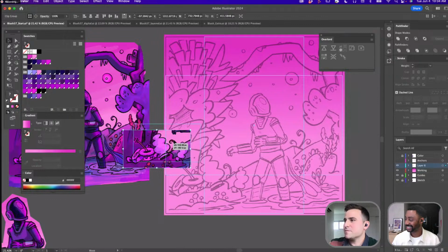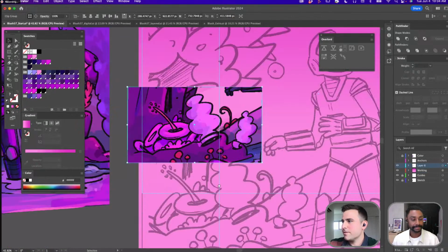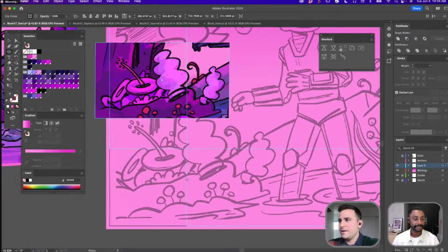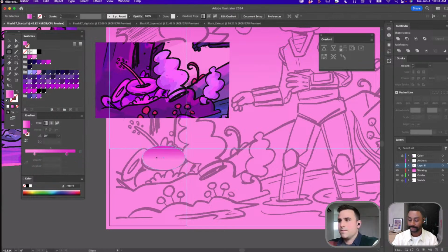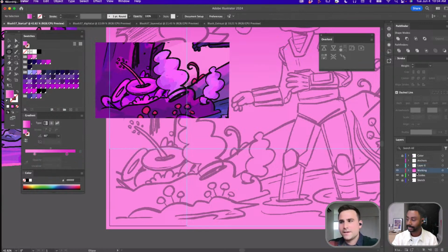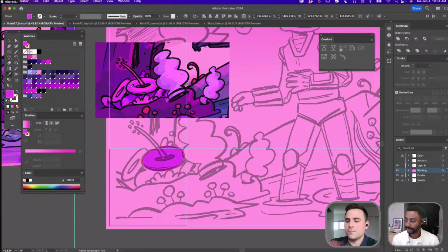So I like to sometimes pull these references even closer so I don't have to keep going back and forth. I'm just gonna dive in here. I think one of the things I like to think about is kind of balancing between the organic, using the pen tool, using the pencil tool, while also just using generic shapes.